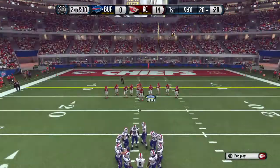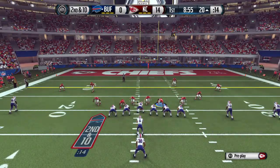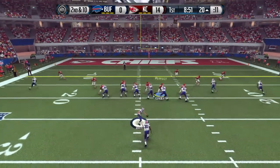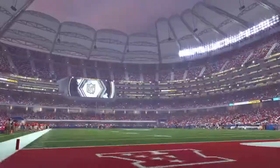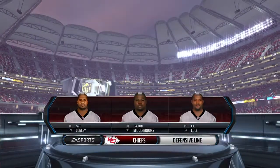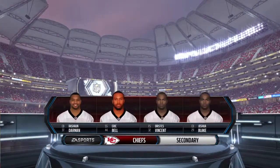They come to the line of scrimmage at the 20. The Chiefs with a nickel look here on defense. Second down and 10. Gets the handle here. Picks up maybe 3. And here's the Chiefs' defensive lineup. They do have a tendency to give up a lot of yardage. So we'll see if this offense can take advantage today.